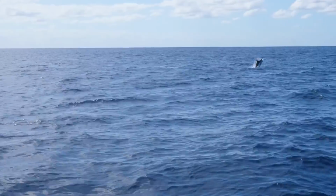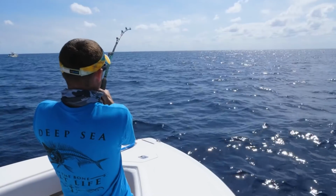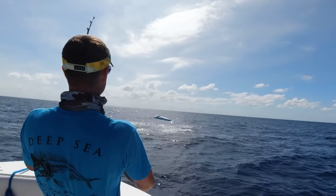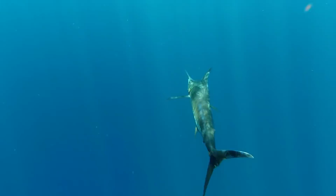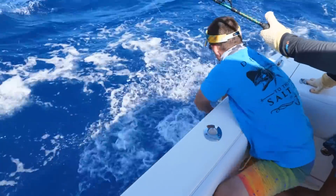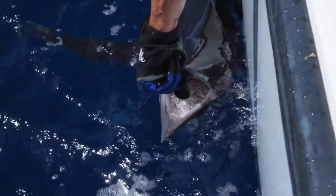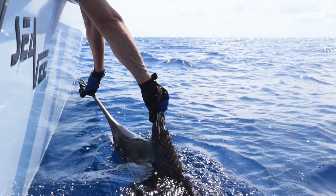There it is, nice. Woohoo! All right, he's coming out of the water. Nice! There he goes! It was a long match for the crew, but even at the end, the marlin still had plenty of fight in him. All right, guys, and there's the marlin. After we released the marlin, Stephen ended up hooking up.